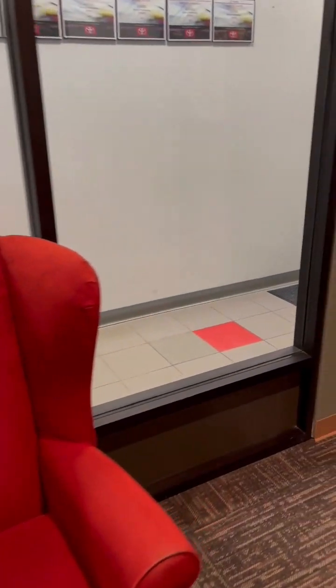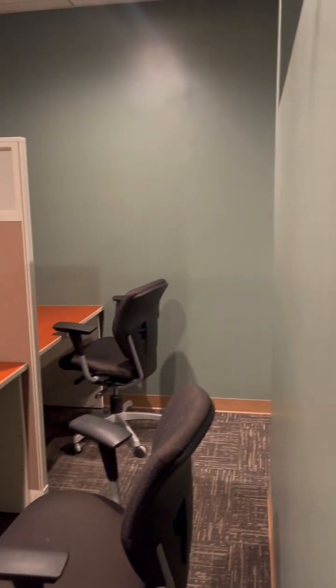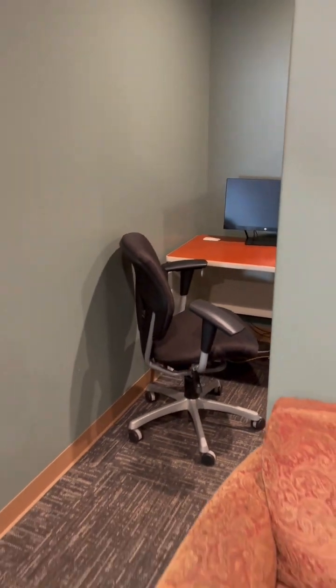And then back here, check this out. We have a nice little tucked away office space. So if you need a little space to come and work, nice and quiet, you can do just that.